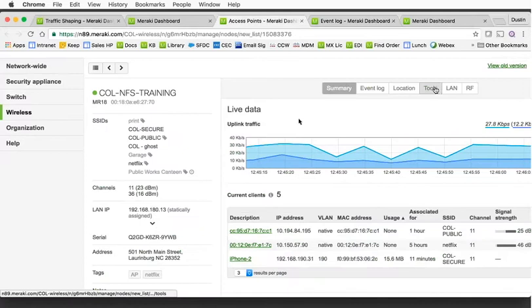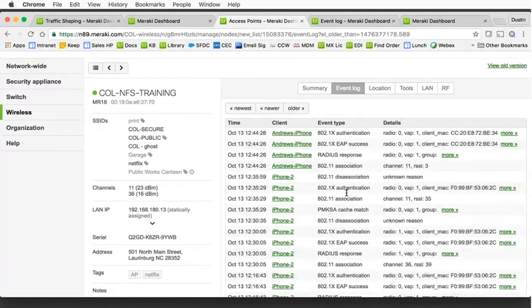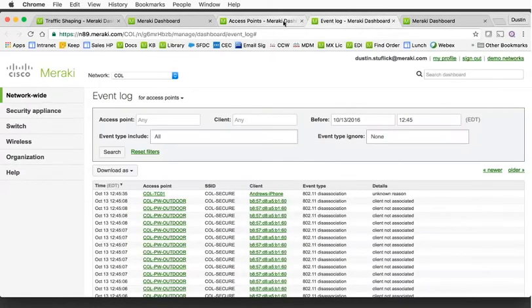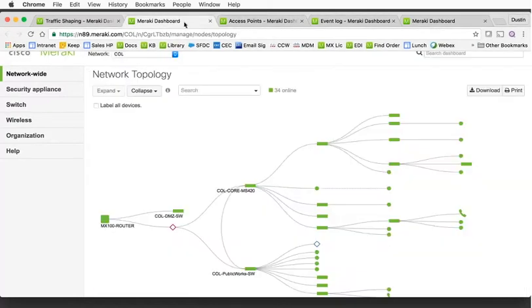So those are just some of the use cases, and obviously we make all the tools available. There are these live tools here, where if you want to do different things and troubleshoot, and we talked about the event log here a little bit, and then there's the overall event log across the whole network. So the idea with troubleshooting with Meraki is it's the same standard procedure, but it's just a little bit easier to access with us and find the data.